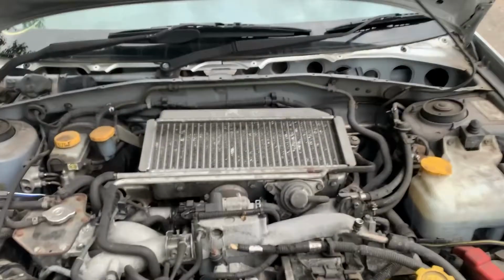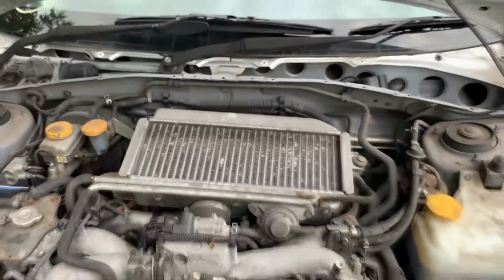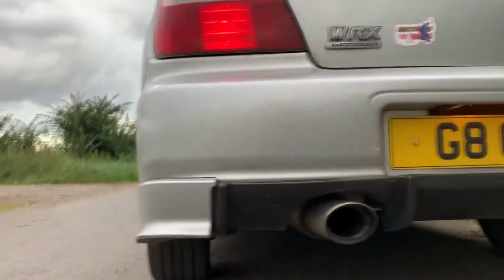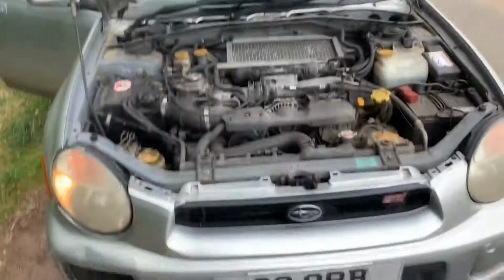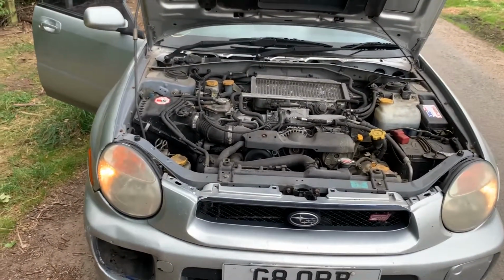I'm going to get an HKS blow-off valve. I'm also going to upgrade that. That's also going to be in a future video. And I'm going to upgrade the exhaust. I'm going to put a new exhaust on the car. Currently I don't know whether this is stock or an upgraded one. I'm not sure. And I don't know whether I'm going to do a resonator delete and take the resonator out as well. I'm not too sure yet.